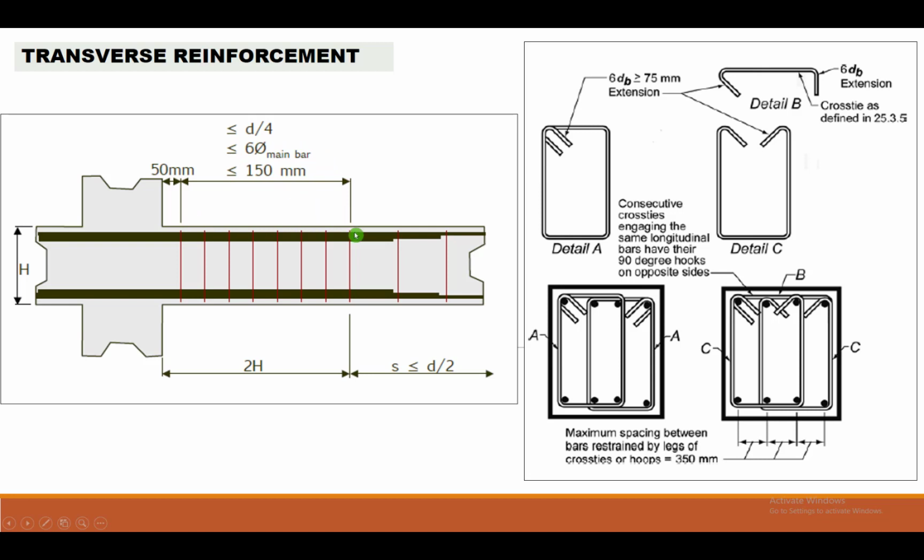And then beyond 2H, you can have a spacing of d/2. And then if you have lap splices, you go back again to that spacing I have discussed a while ago. And for a seismic hook, this is a 135 degree, and then the extension part here should be 6 times bar diameter, or a maximum of 75 mm, or 3 inches. And then the spacing of the cross ties that are being laterally supported should be 150 maximum.